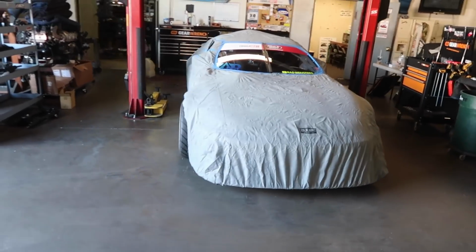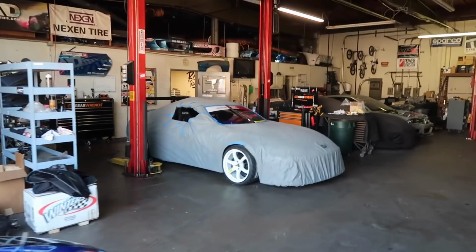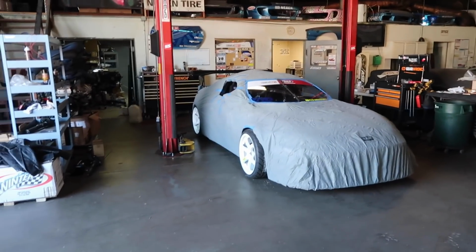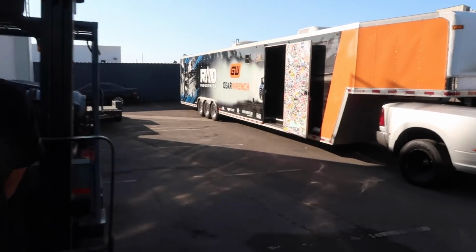There it is, we're rolling into SEMA like that. We even brought in the big guns. Dylan Hughes is here. There it is, the release 2020 livery. That's it, just a flat gray with a little bit of wrinkle on it. Random blue tape marks. I feel like I'm forgetting something, but we're going to load them in the trailer and then leave. One eternity later.